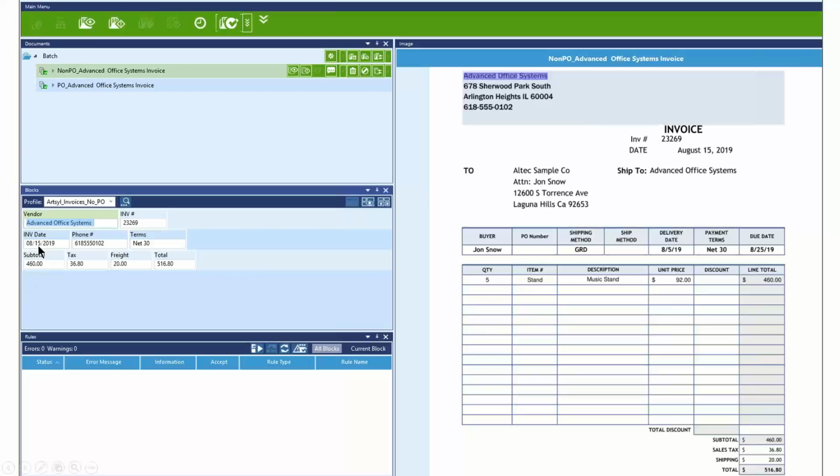On the left-hand side here, you see the document properties that have been automatically extracted. So now a user doesn't have to manually input these. OCR has grabbed them, and now we can repurpose them.